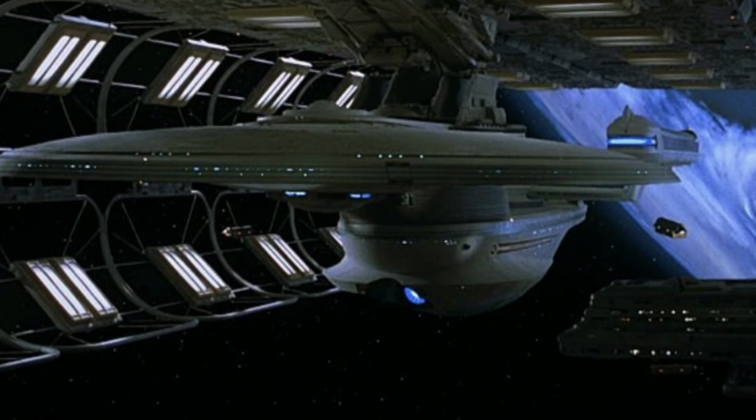Like I said, I love the Excelsior class. I love this version of the Excelsior class because it's slightly tweaked from the Excelsior class that we've seen from the Search for Spock to present. But yeah, without seeing much more of her, I had to have the Enterprise B this low.